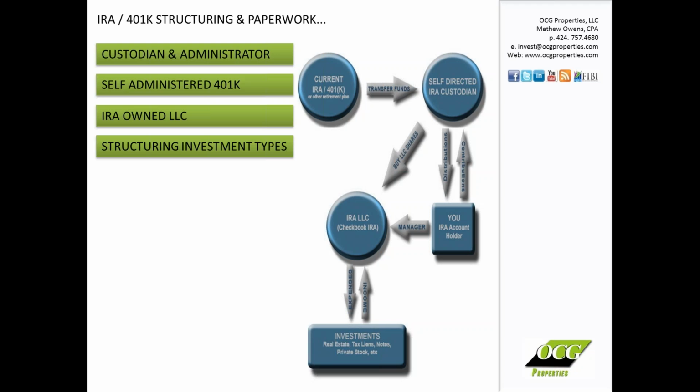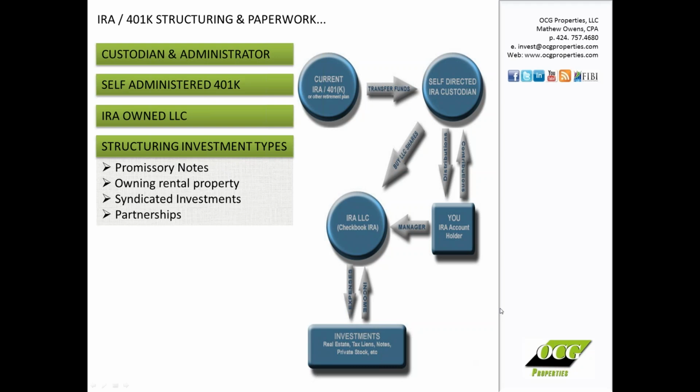So you have your current 401k, you transfer the funds into your self-directed IRA according to the chart here. Looking at this chart, you then have your IRA LLC set up, and you buy the shares, and you are the manager, and the investments are owned inside the LLC itself. And then we have different structuring of different investment types.